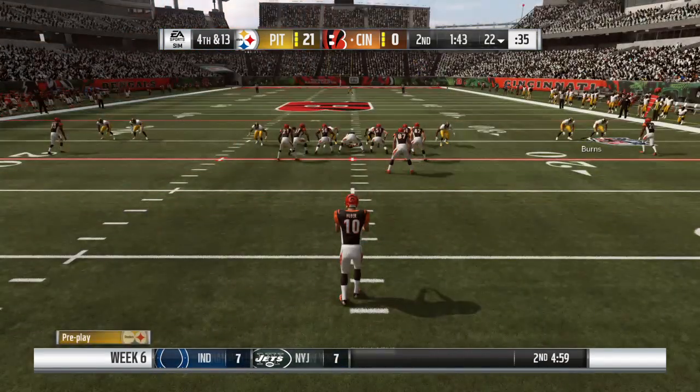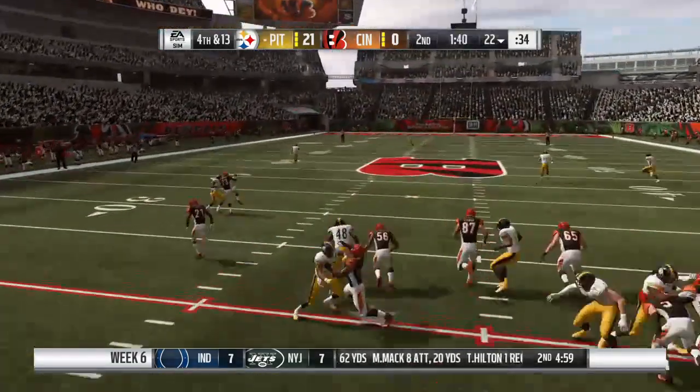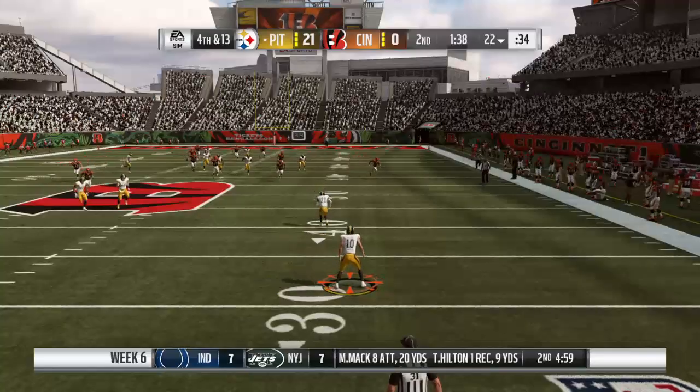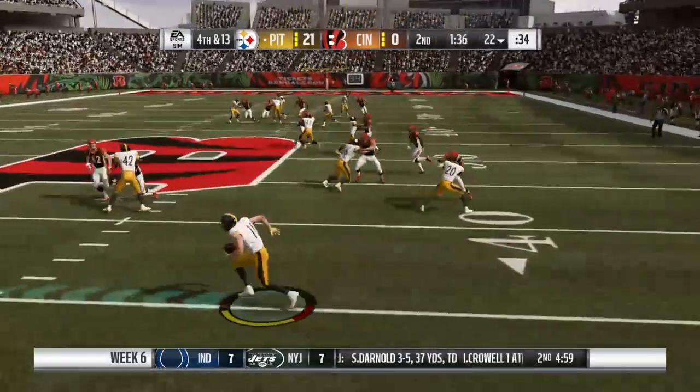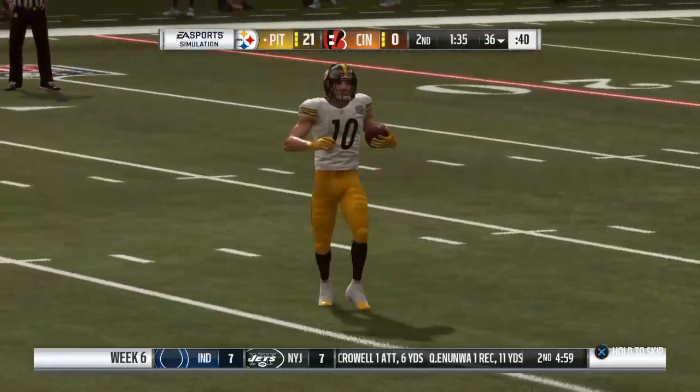This defense is not going to make it easy for you. They're a physical group, and we just saw it there on that play. It came in, made the contact, just as he's trying to haul it in. Fielded at the 33. This will be a 41-yard punt, 3 on the return.